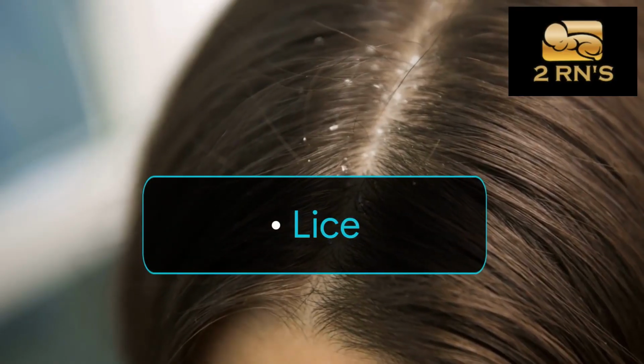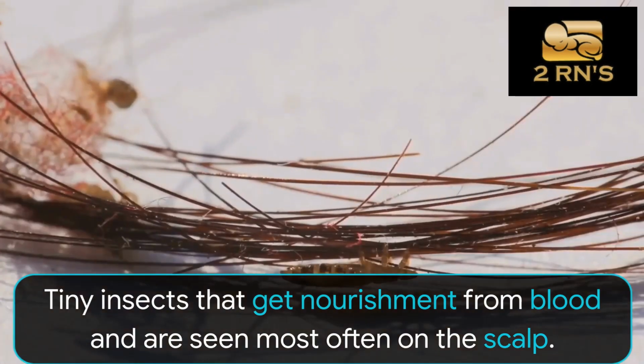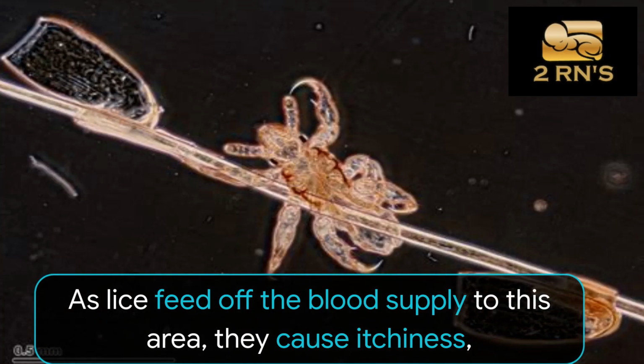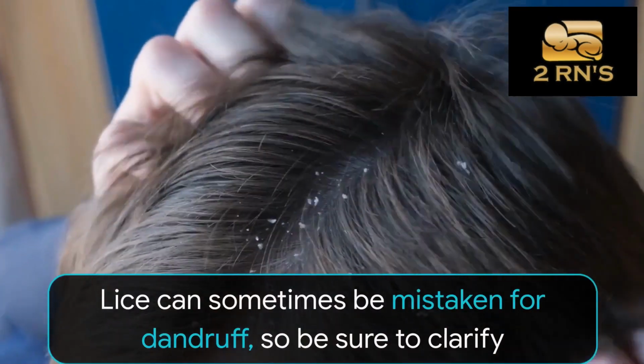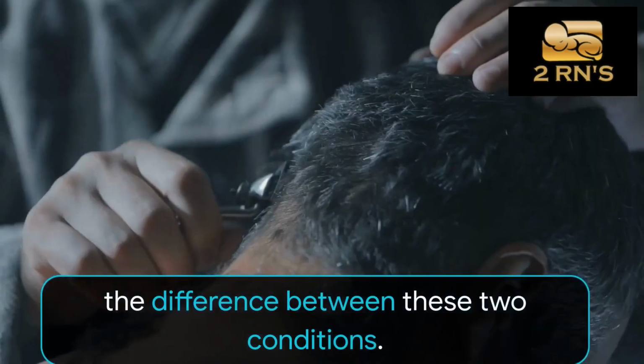Lice. Tiny insects that get nourishment from blood and are seen most often on the scalp. As lice feed off the blood supply to this area, they cause itchiness, scabs, and sores on the skin of the scalp. Lice can sometimes be mistaken for dandruff, so be sure to clarify the difference between these two conditions.